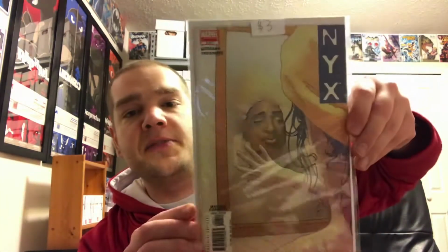And I couldn't pass up an NYX for $3. This is number 6 of 7. I think I have everything but 5 and 7 now. Usually, I don't even know if X-23 is in this particular issue, but these NYXs keep going up in price.